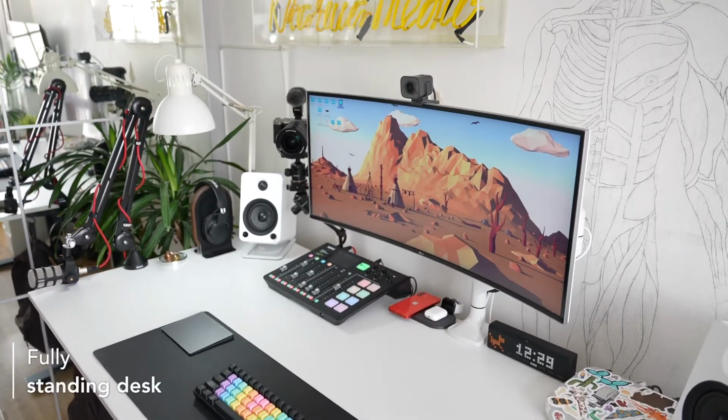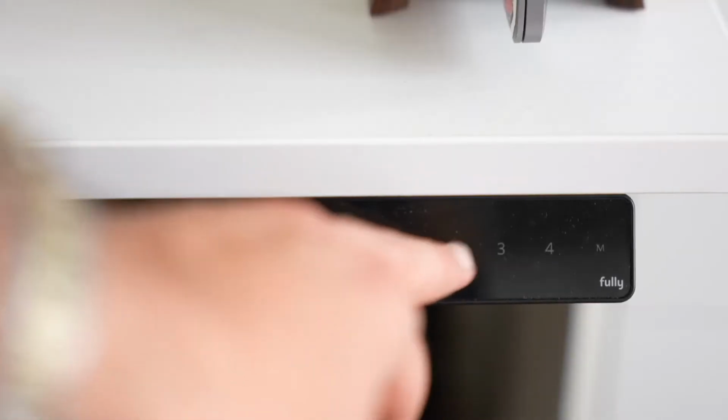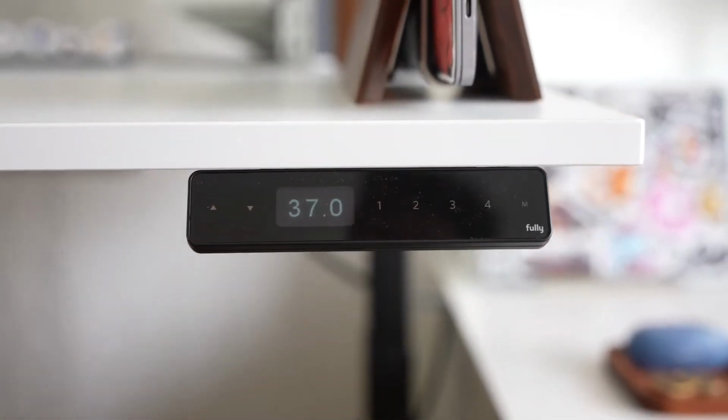So the first thing we need to talk about is this absolutely huge, massive standing desk. It's by a company called Fully, and it is the biggest one that I could find. It is 180 by 80 centimeters. The absolute best thing about this desk is that it is a standing desk, which means I can set it to preset levels. This one is just high enough to fit my desk chair underneath it to make a bit more space in my room. And then this one over here is what I use when I'm standing and studying or working at my desk. So the ability to raise and lower my desk this quickly and this easily is absolutely incredible.